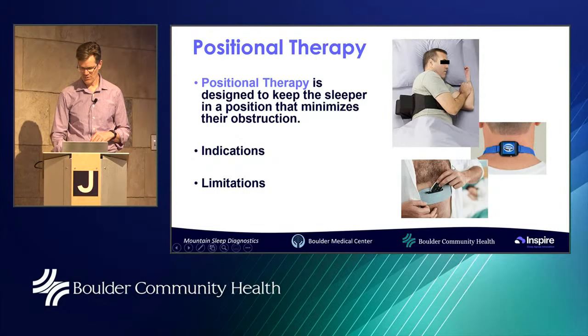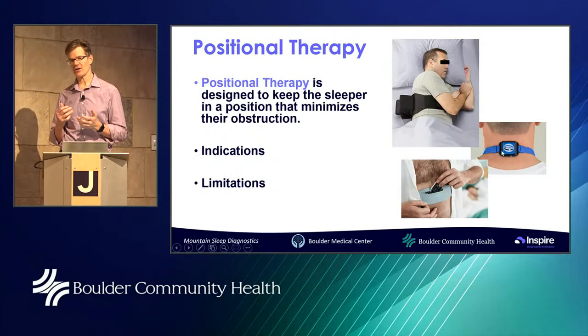This one is, if you want to spend $400 or so, you can get this little electronic device that sits on the back of your neck. If you roll over on your back, it kind of vibrates like your phone does, and reminds you to get off your back.